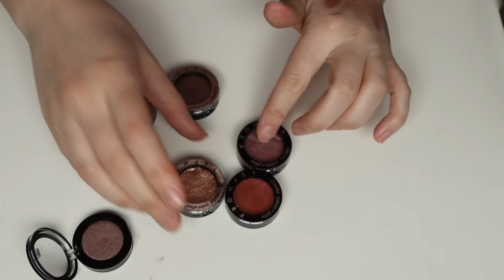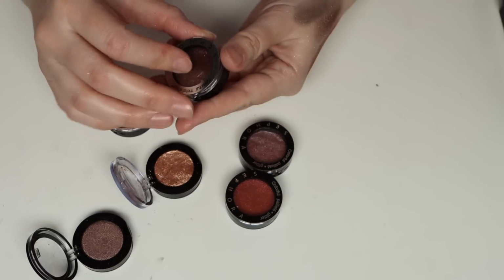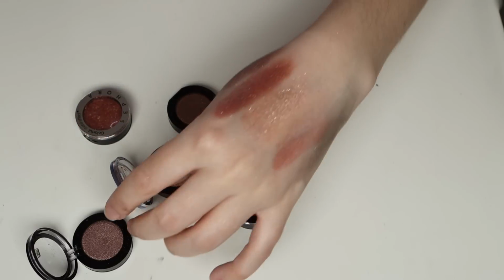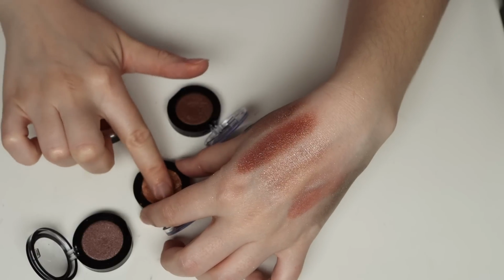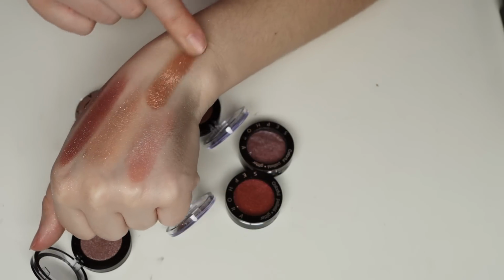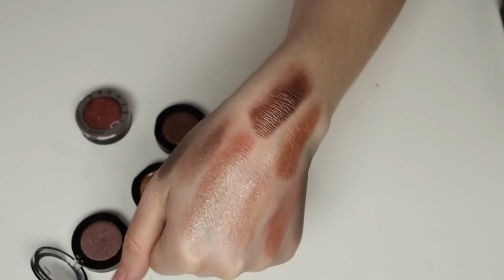So the two that are definitely cream textures are Milky Way and Shock Chalk, which look absolutely beautiful. However, they do crease on me pretty badly. So if you have hooded eyes, I would definitely not recommend getting these. They do feel creamy in the pan. They're super shiny, but they're really nice for a natural look if that's something you're into.